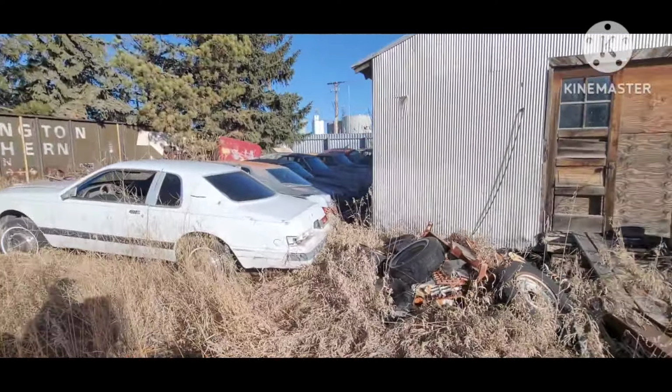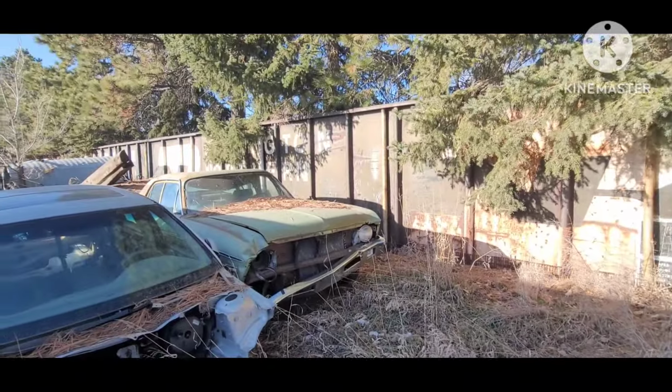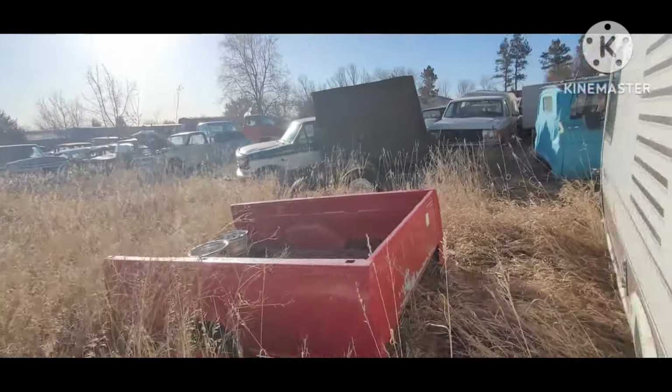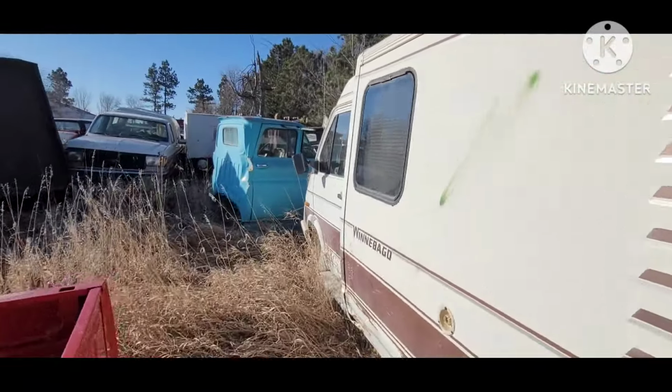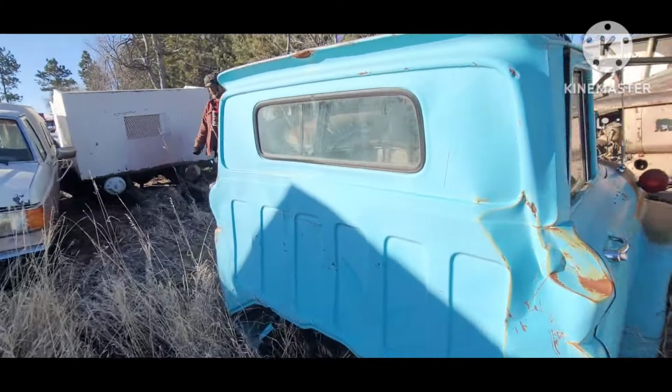Thunderbirds, Vega GT, Cutlass 442, Nova two-door, Trans Ams, train car, fence, Nova four-door, GMC. Chevy, I guess.